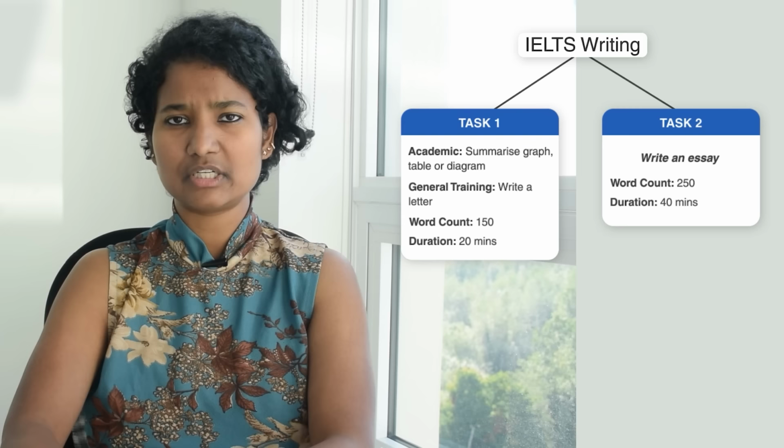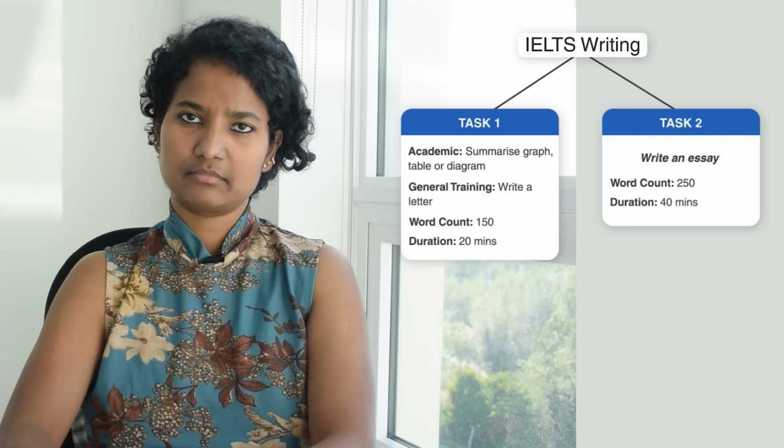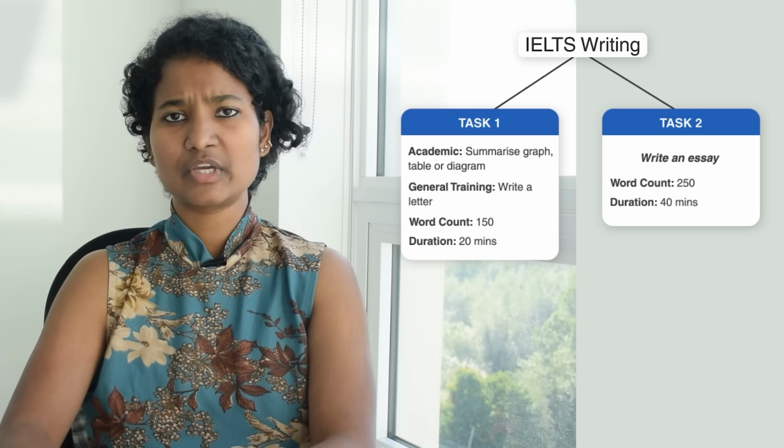Task two is the same for both academic and general training. You'll be asked to write an essay in response to a problem or a point of view. You're ideally advised to spend 40 minutes on this task and write a minimum of 250 words. We will look at examples of both of these tasks to understand it better.